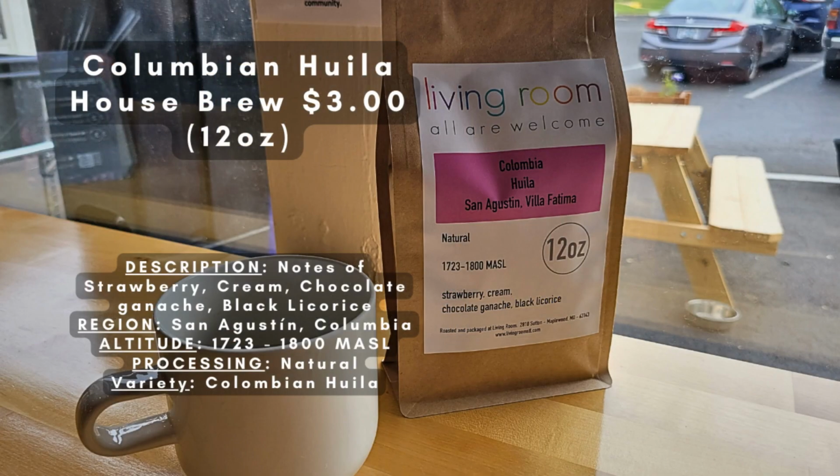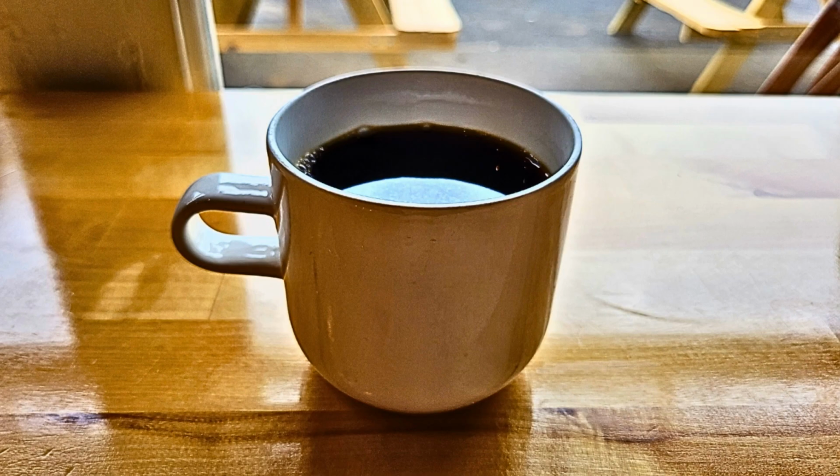To kick off my morning at Living Room Coffee, I started with their house brew, which changes daily as they rotate through their selection of beans. Today's house roast featured Colombian Huila beans from San Agustin, Colombia. These medium roast beans are naturally processed and boast flavor notes of strawberry, cream, chocolate ganache, and black licorice.